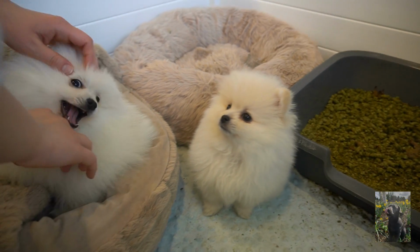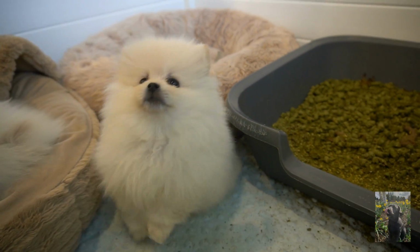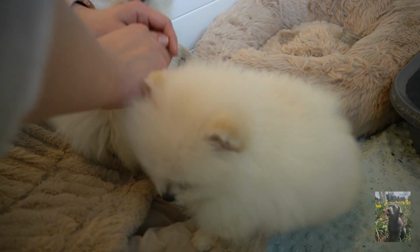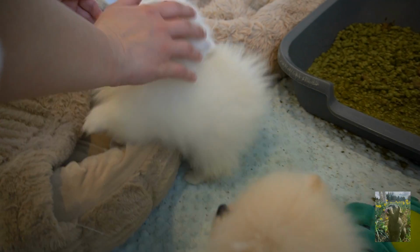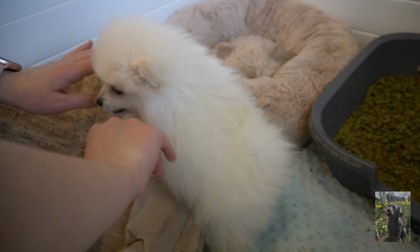Yeah, so puppies, they go to the bathroom after they wake up, after they eat, and after they play. So after any major event, they just immediately need to go to the bathroom. And they're so little, their teeth are so tiny, but they are so sharp.